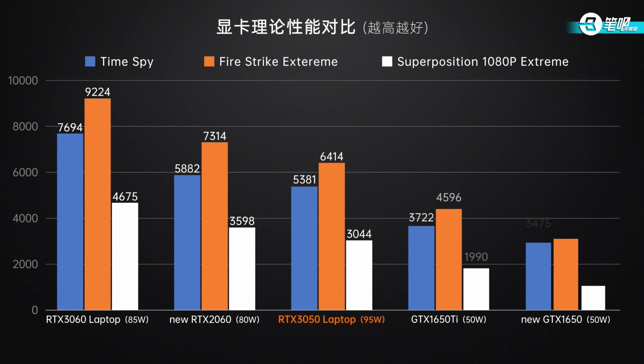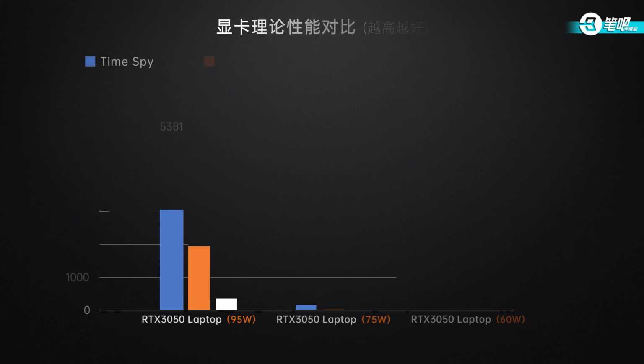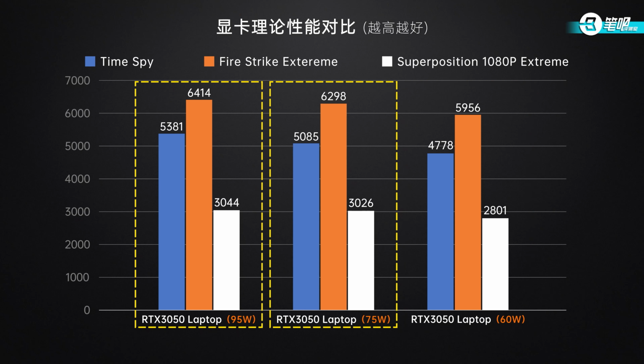After specs, benchmarks. Compared with the lower GTX 1650, the default RTX 3050 improves a lot. FSE scores 6414, Time Spy 5381, 50% higher, but still lower than the 80-watt RTX 2060. We also tested the GPU under different power levels. Surprisingly, compared to the 60-watt GPU, there is a 12% increase for Time Spy, and only 8% for FSE and Superposition, unproportional to the power growth. The increase is even smaller when compared with the 75-watt one. Hence for RTX 3050, the balance between performance and power comes at around 60 or 70 watts.